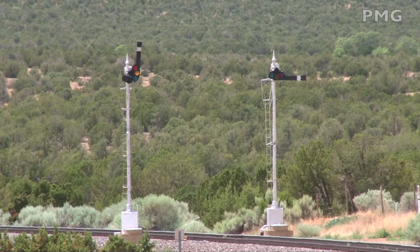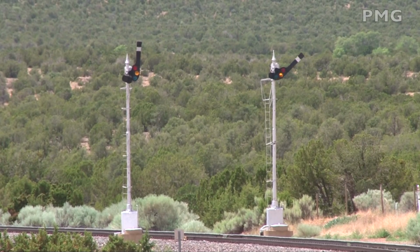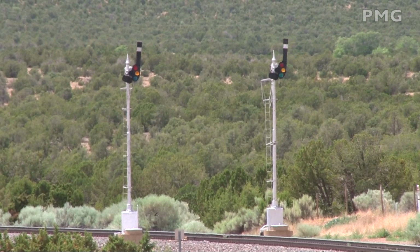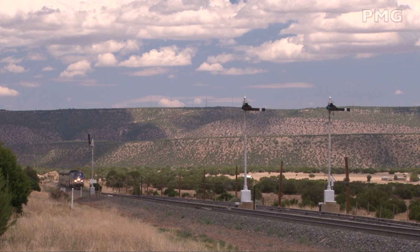Once the train clears, the blades are reset to their normal position. Straight up is green, a 45-degree angle is yellow, and a horizontal blade is red. At the east end of Chappelle, train number 3 approached.